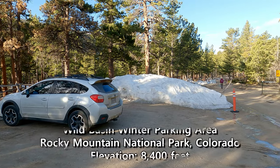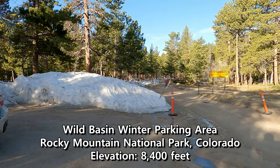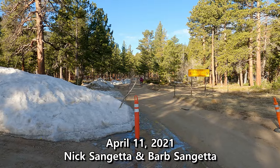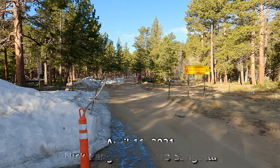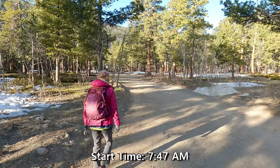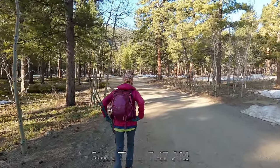Good morning. We're here, pulled off the Wild Basin Road at the winter parking area. And we're gonna head on up to the Finch Lake Trailhead. We're then gonna take the trail from the Finch Lake Trailhead up and around and back down to the Wild Basin trailhead. We should see Calypso Cascades and Copeland Falls on the way. And we're starting off here at just past 7:40 in the morning.